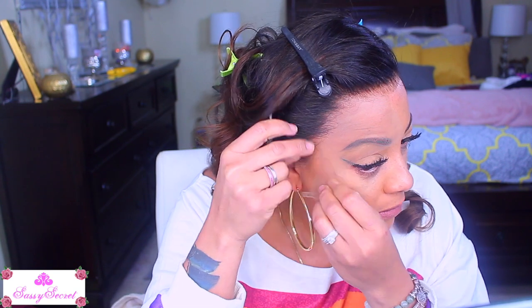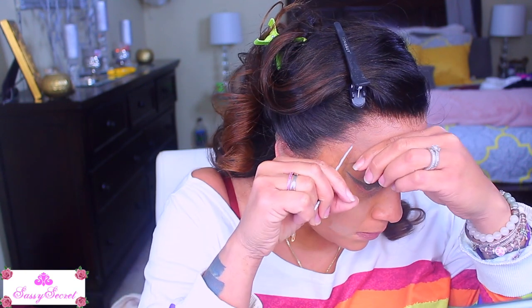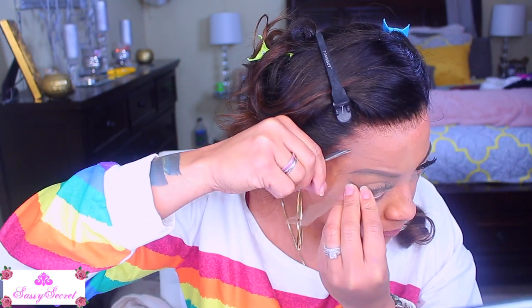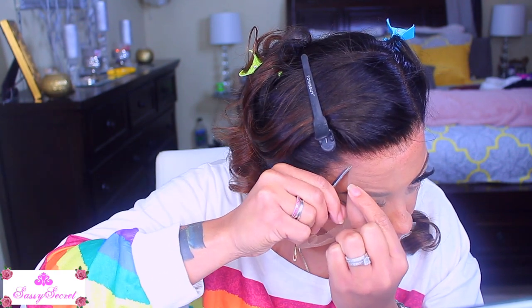But as for the bleach knots on the unit, there were a little bit of speckles in it, but not like what I've seen or have received in the past from a few companies where their knots were not bleached at all, which kind of defeats the entire purpose of having a fake scalp if you have to put makeup on it. But this one came out pretty decent as far as the bleach knots.